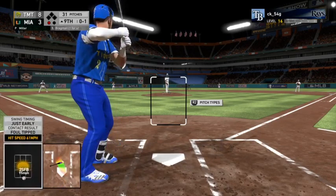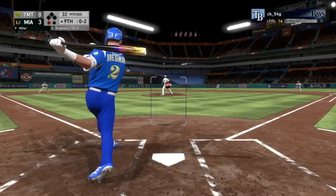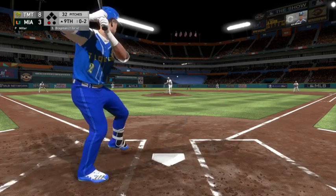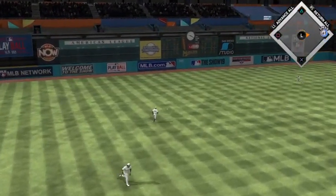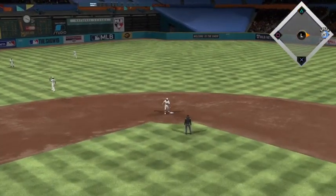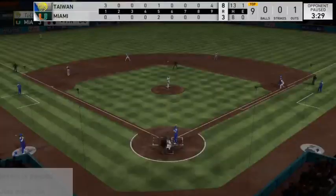This ball will be chopped foul. He's ready. Here's the 0-1. Fouled away. That fastball must have a little late life on it because that was right in the wheelhouse, and he still wasn't able to get good wood on it. Oh, and he misses it. Ready once again.